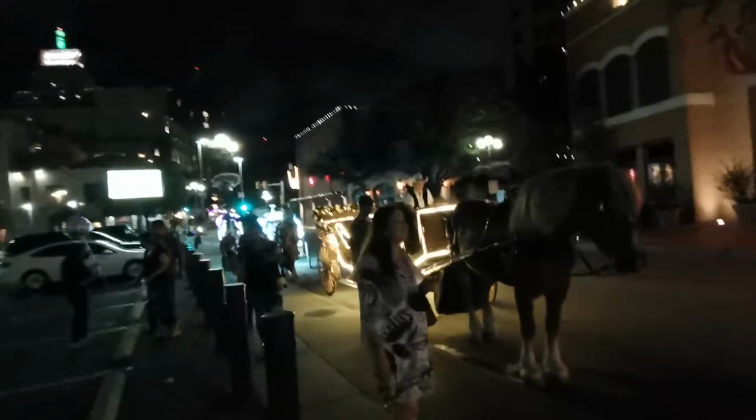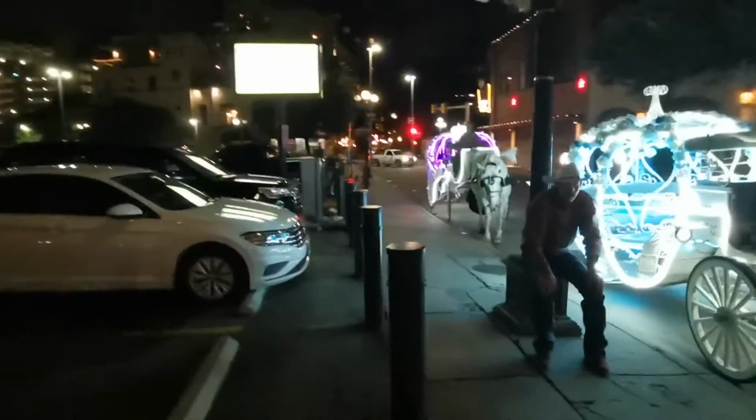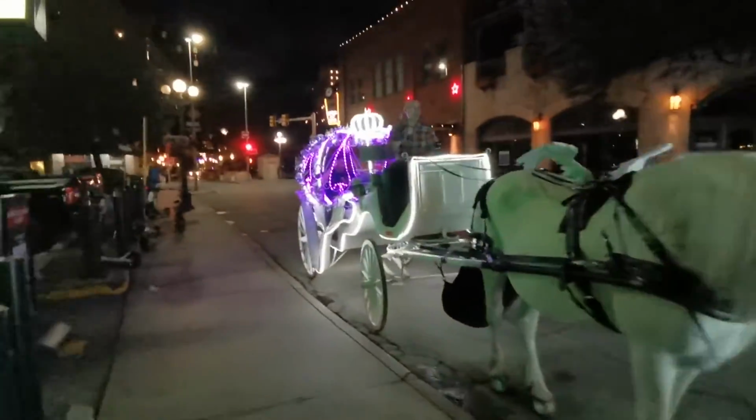Bit dark, but this is the Riverwalk. Just both sides of the river lined with shops and whatnot. Seems pretty nice. Okay. LED lit horse-drawn carriages. Oh, romantic. Very nice. Man, some beautiful landscaping here. Post house.